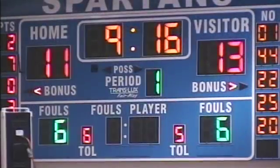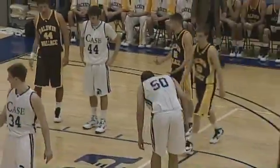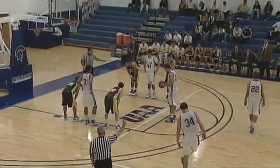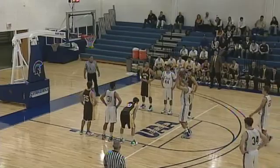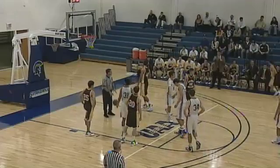Eric Doer working hard inside. Couple of rebounds. Couple of putbacks. He'll get 2 free throws. Fouls on Eric Selmick, the 6'9 freshman post player. It's his first. Doer 0 of 2 from the foul line tonight. First free throw is up, and he misses this one as well.